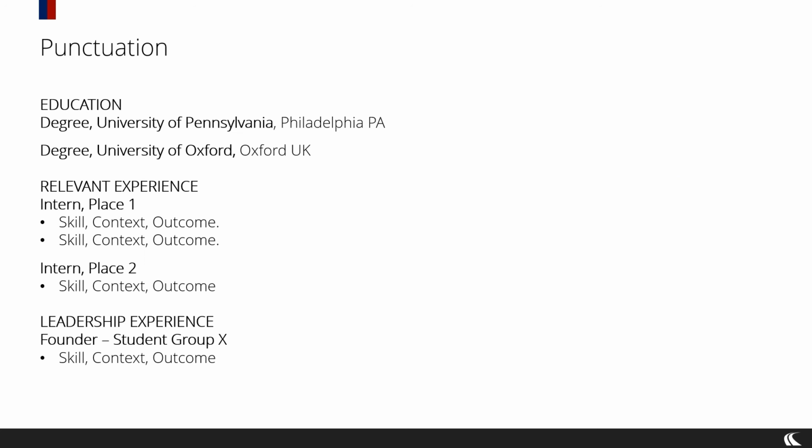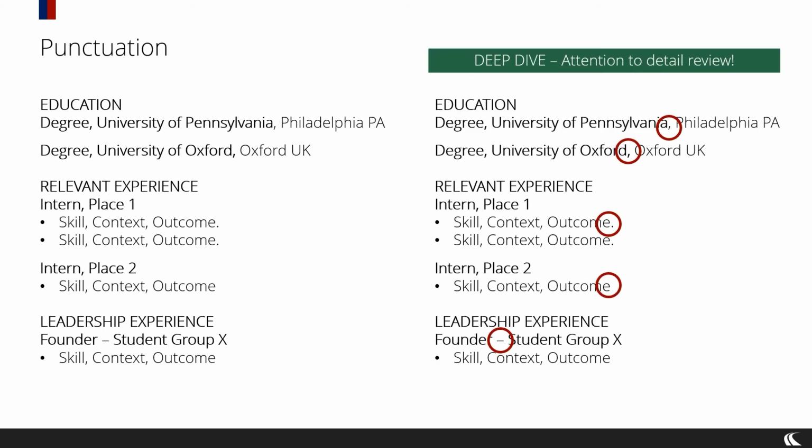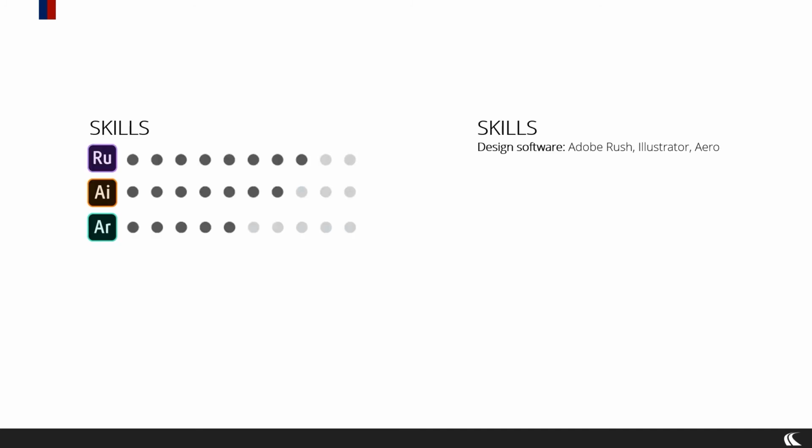It doesn't really matter if you use lots of punctuation in a resume or not. Just make sure you are consistent with whatever approach you do use. Not many people will spot inconsistencies, but if they do, they will have evidence that you don't have great attention to detail. The formatting of a resume should always make it easier to see and understand the content.